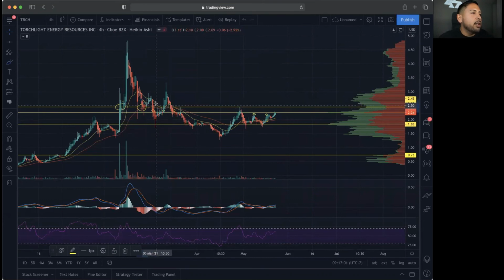We also did have huge red candles that came in here because we dropped below that. So it showed us a huge sell-off. And then we also had a huge bounce here when we broke above it. And then we had huge red candles again when we broke down below 245 previously. So also we can see the exact rejection that we see here on the candle wick. So we're going to be trying to break above this with these higher lows.